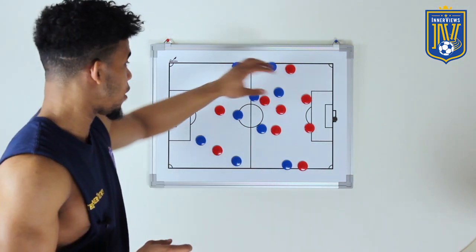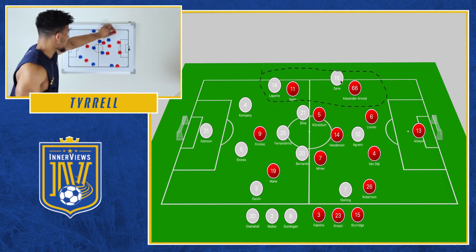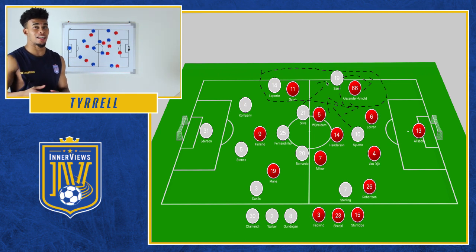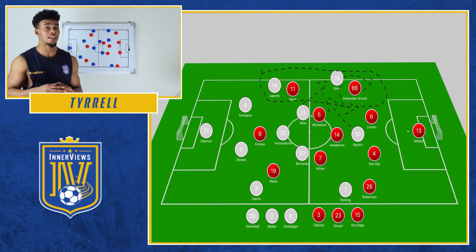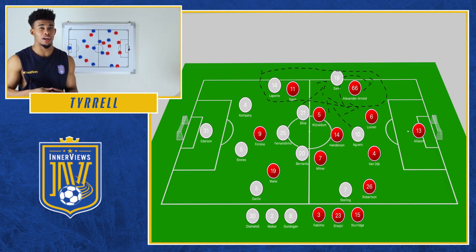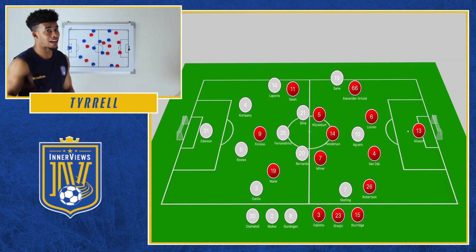One was the fact that they often played down the left-hand side. Nothing came down the right. They wanted to get Leroy Sane 1v1 against Alexander-Arnold. We knew that Alexander-Arnold did well against him in the Champions League last season. But here, you have to expect that Sane would get the better of him, just based on the fact that you don't really count on Alexander-Arnold to replicate that performance on a night-in, night-out basis.